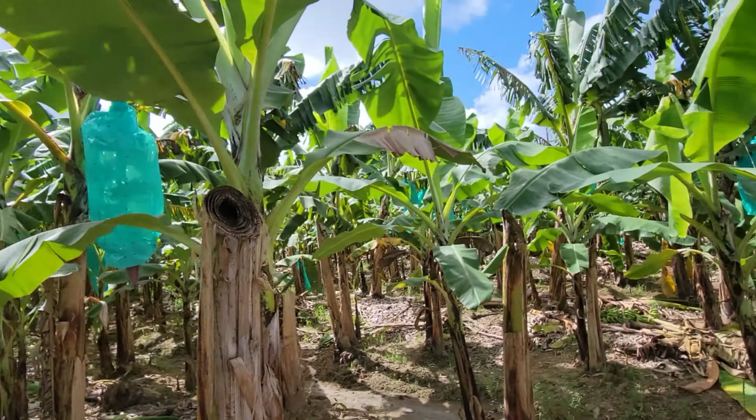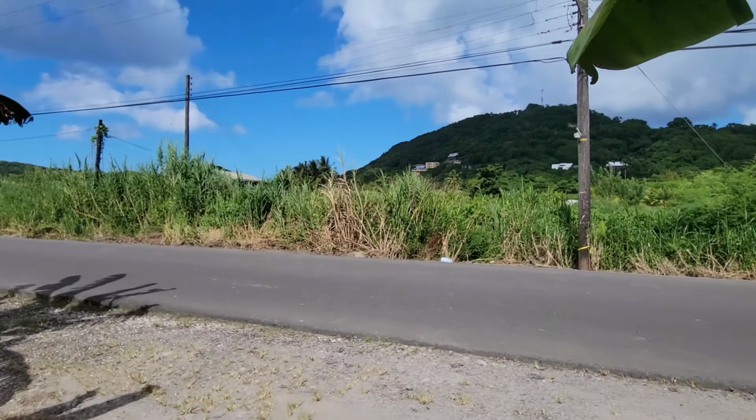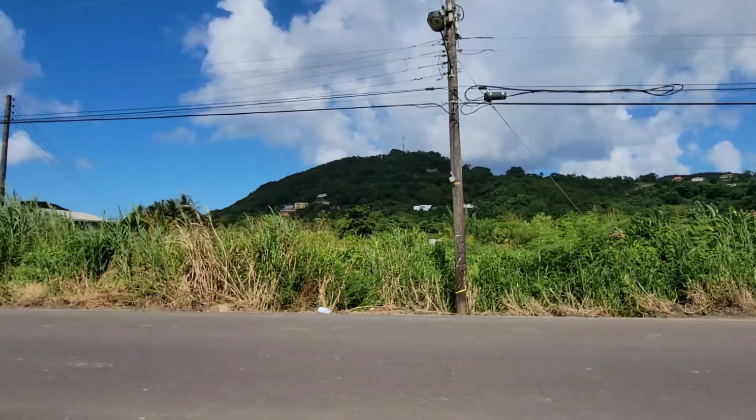Yeah. The tour continues. Look at the mountains. Look at the houses up there. It's raining a little bit.